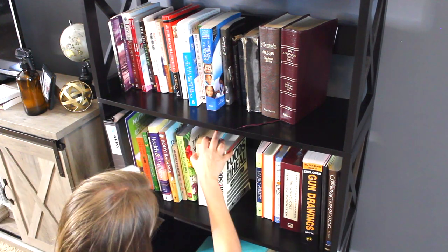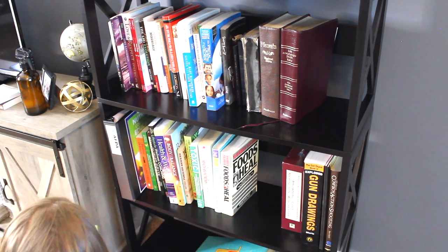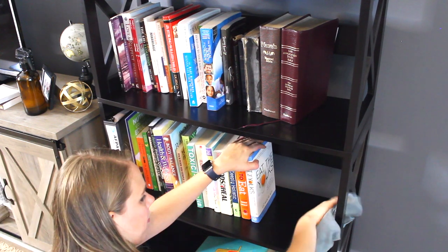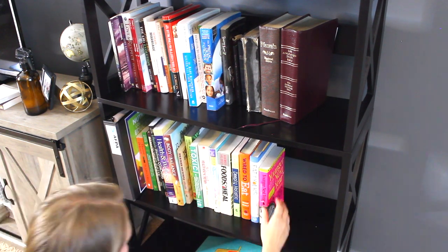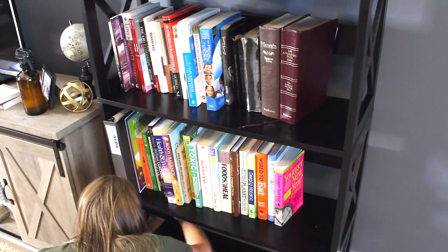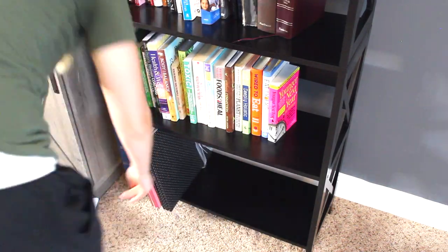I'm currently working towards my holistic health coach certification. So I just recently got a bunch of books that I will be reading and studying for that program. So that's where they go. And then I had some hobby related books, like home decor and woodworking and gun drawing and stuff for my husband. And I'm going to be moving that over to the other bookshelf.